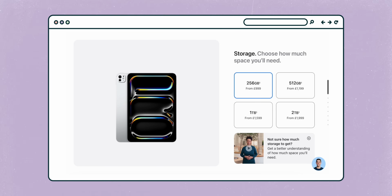Mercifully as well, Apple have upped the storage on this one, so the iPad Pros now start with 256GB of storage, and you can push that all the way to 2TB of storage coupled with 16GB of RAM if you really think you need it, which is just wild.